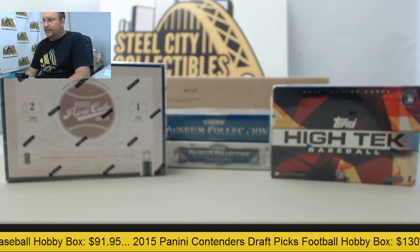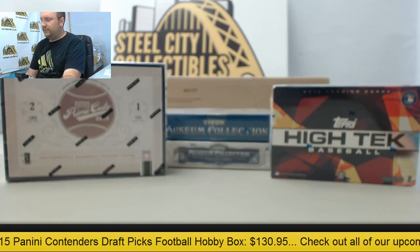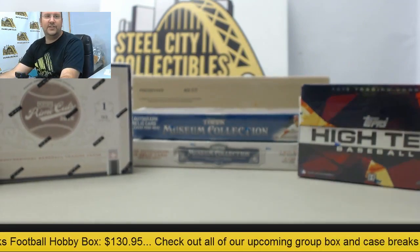Next up, we got some more baseball boxes here for Andrew. From 2012 Prime Cuts, 2014 High Tech, 2015 Museum, and a 2013 Museum Asia Edition.